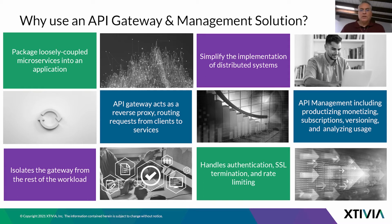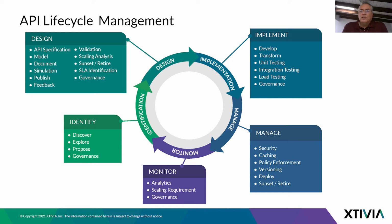The second part of the question here is, why use API management? Well, in our experience, APIs tend to multiply in most organizations. So having an API management lifecycle framework is truly recommended for several reasons. One, in designing your APIs, implementing your APIs, monitoring your APIs, and discovering your APIs. Now, I'm currently displaying an API lifecycle management framework that XTIVIA has put in place, but you can use any one similar to this as long as it has all the different steps required for API lifecycle management, such as design, implementation, manage, monitor, and identification.